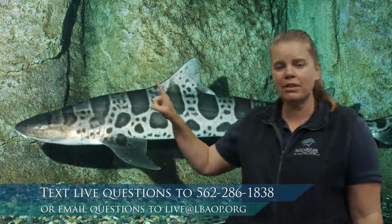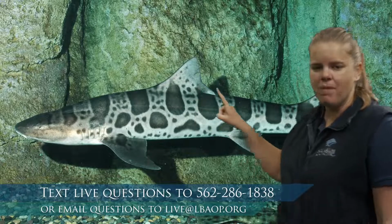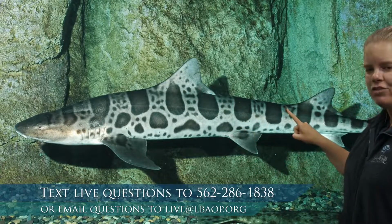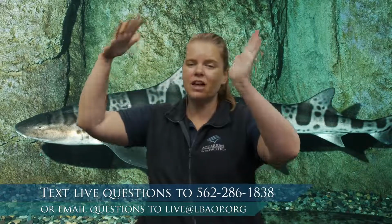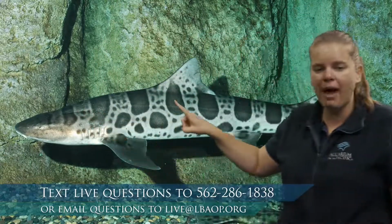What do you notice about the patterns on the shark? What sorts of observations can we make about the patterns along the back of the shark? It has these spots or stripes on them. And the purpose of that, remember we saw that swaying kelp and we saw the light coming through and the shadows that it created. These spots help the shark to blend in with all those shadows from the kelp. So this shark is really well adapted for living in the holdfast, that very bottom section of the kelp forest.